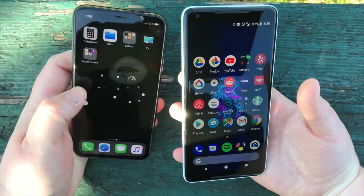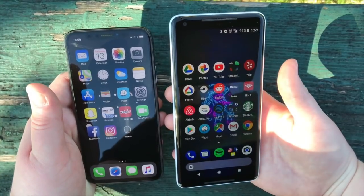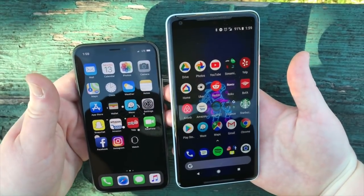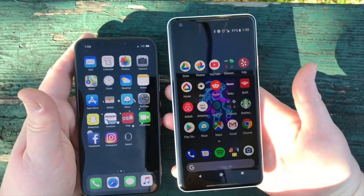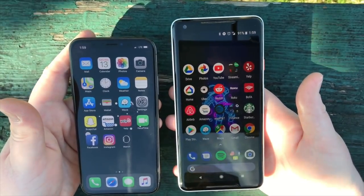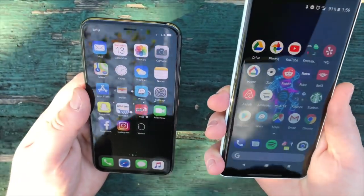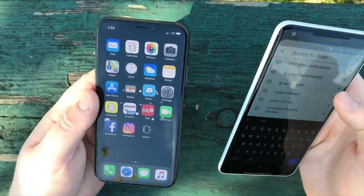Now, going through apps and stuff like that, you even forget that it's there. I highly recommend a black background just because it hides the notch up here. But I'm not a fan of this notch thing. When you watch video, it's not a great experience at all. That notch creeps in and it's not a good experience. With the Pixel 2 XL, there is not a notch. And so when you watch video, it's a seamless experience.